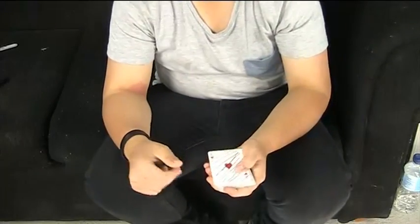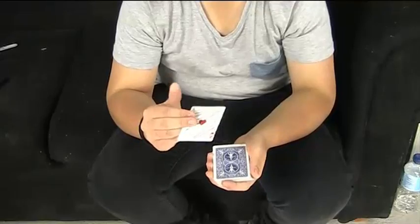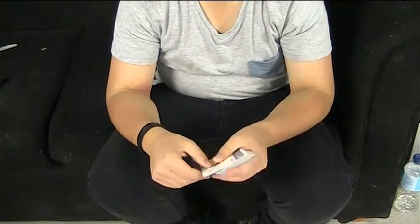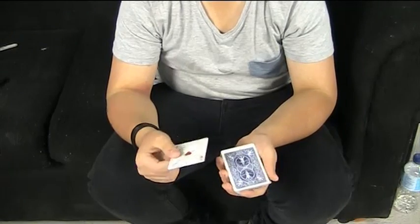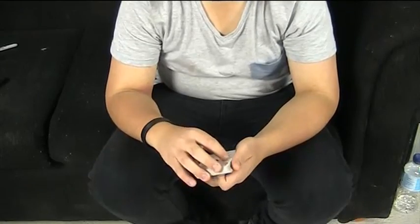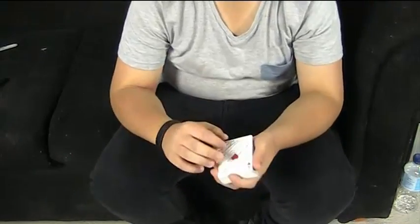What you're going to do is, the problem here is that you only have 1 card on top of the deck now. You can't do any more double lifts or anything funny anymore, because there's only 1 card face up. There really isn't any other way to get a card on top of this without anyone knowing. So what you're going to do is steal the card. I'll show you what I mean.